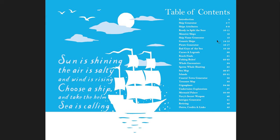So you can see the table of contents here. Essentially, this is everything you'd need to run a naval campaign or to generate a naval campaign, a naval hex crawl, whatever it might be. I love this idea.